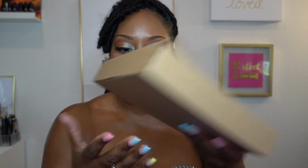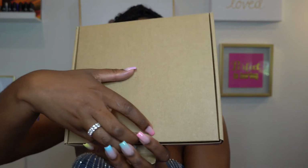And for the final, we have the eyeshadow palette, which, let's pray it's the purple one. Let's pray it's the purple one, not the orange one. Okay, I already have the orange one. Let's see. I'm gonna let y'all see first. So y'all tell me which one it is. Am I gonna be happy or am I gonna be a little bit disappointed?